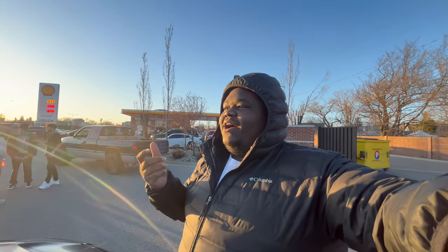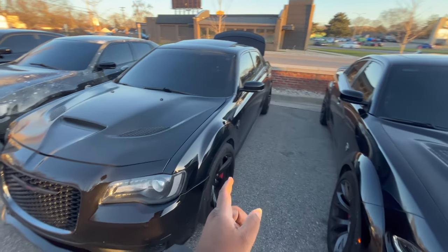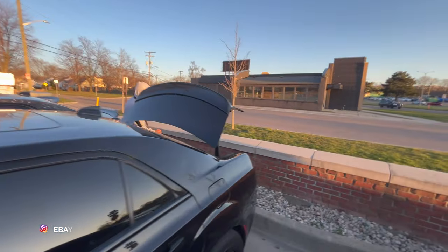12 seconds later. Now, in the beginning of the video, I was telling y'all how I am most likely about to get some gloss black 5-spokes. So, this is Bobby new Hellcat Chrysler 300. He got the 5-spokes on here, gloss black. I'm going to be getting these, like, more than likely after I get my trip and stuff done. Y'all tell Bobby congrats on the cat.